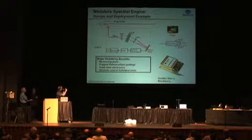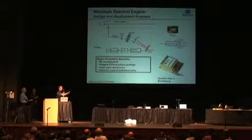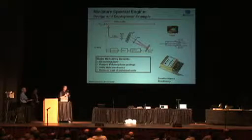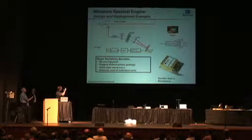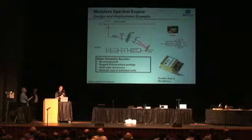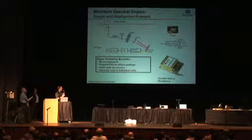And as you can see, the light is coming in and the wavelengths are being dispersed by the grating onto a detector array. So the beauty of this is there are no moving parts. And furthermore, we're hermetically sealing this optics block so we can operate this in the field from -20 to +70 degrees C.